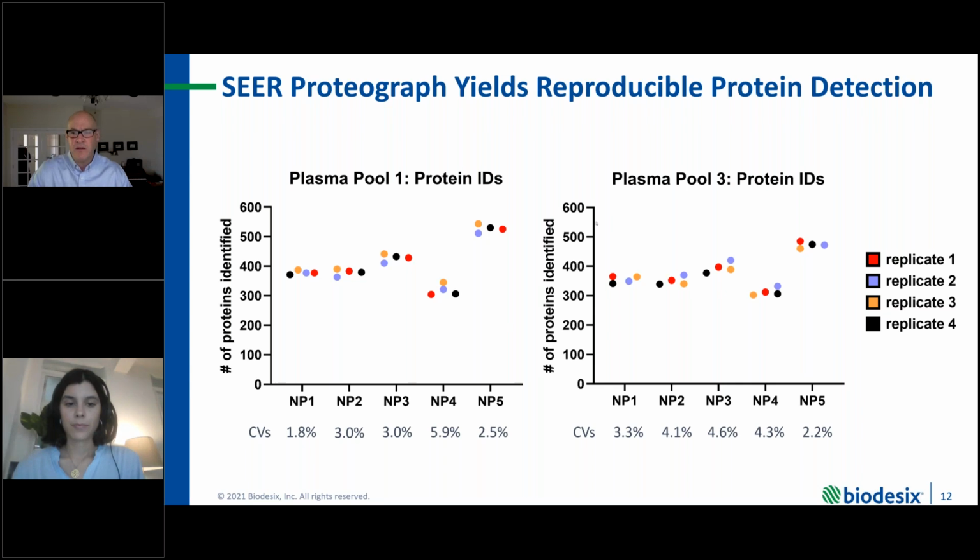Here we're using very, very stringent conditions to look at the protein IDs, and what we're seeing is we use a number of healthy volunteer plasma donations. I'm showing here two representative pools, pool 1 and pool 3. Between these different pools, we see anywhere from around 300 protein IDs with nanoparticle 4, up to a maximum of just around 500 protein IDs with nanoparticle 5.